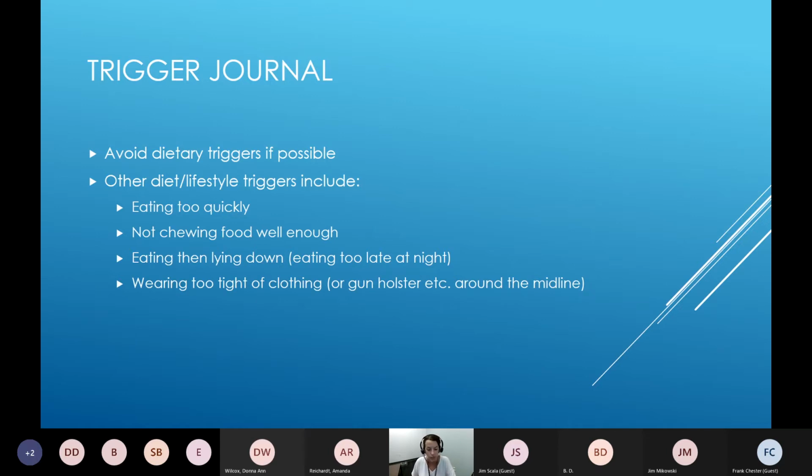So by chewing the food really well, it can decrease the risk of swallowing air, which is also a cause of acid reflux. Of course, we talked about eating and lying down, eating too late at night, and just, again, wearing too tight of clothing. A gun holster around your midline can also be an issue. A lot of our members are police officers, so this can sometimes be an issue. So we like to throw that in there.